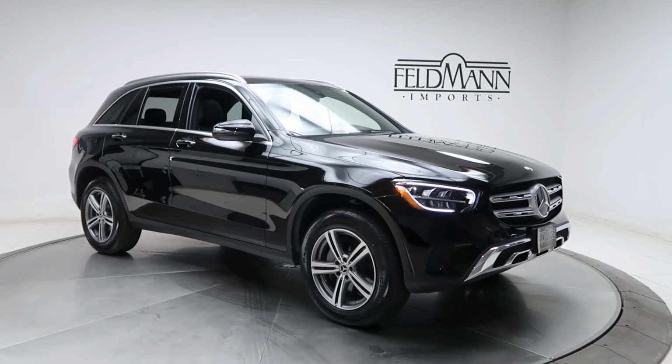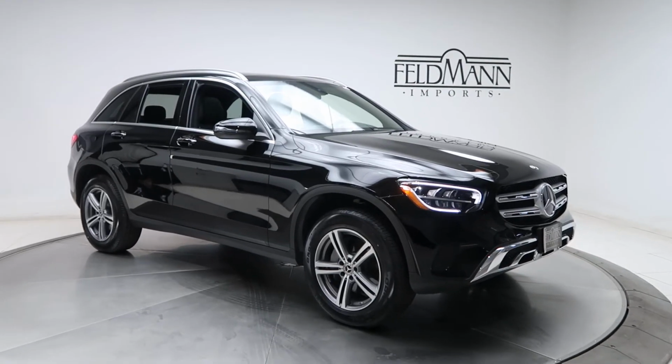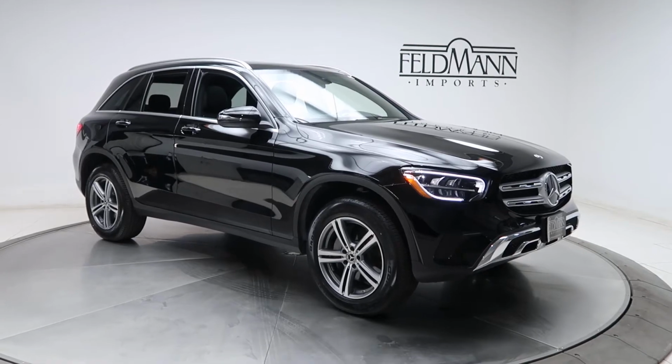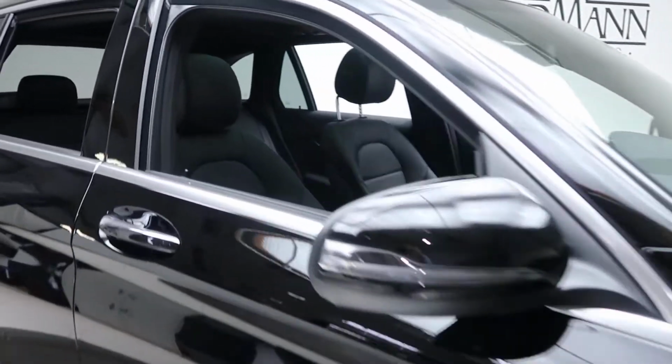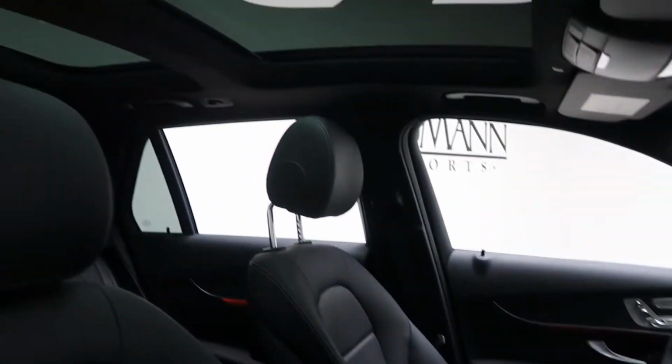We've got front and rear LED daytime running lights. For wheels, we've got 18-inch 5-spoke wheels. Tires are in good condition. A black MB Tex interior, panorama sunroof.